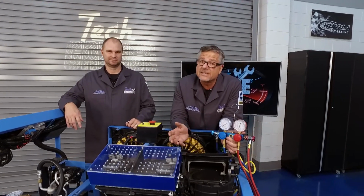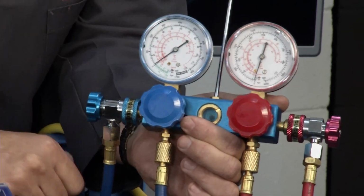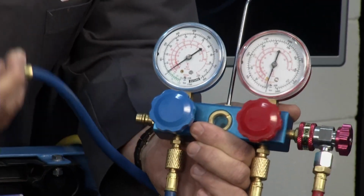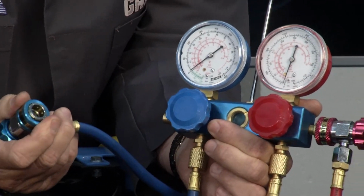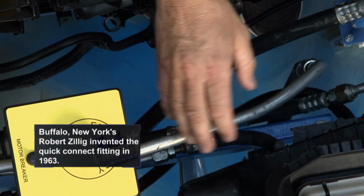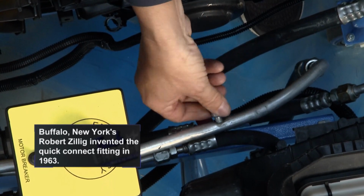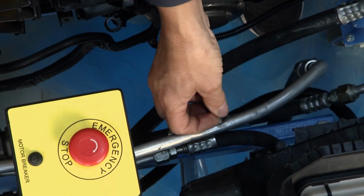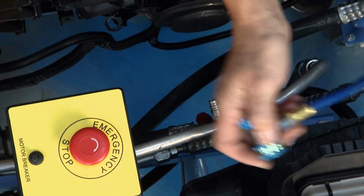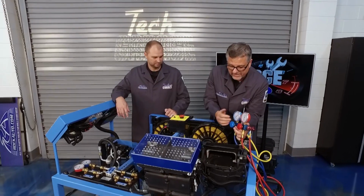Well, that's pretty easy. You got to get a gauge set, and I have one right here, and it's super simple to use. You can take a gauge set. These are called quick disconnects, and the newer systems have this right here. You just find it on your car. There's a high and a low side. Now, the low side, that's your low pressure side. The high side is the high pressure side. So what I do is take this cap off right here, come over, and simply just connect it. Bam, like that. And then you want to open it up and read the gauges.